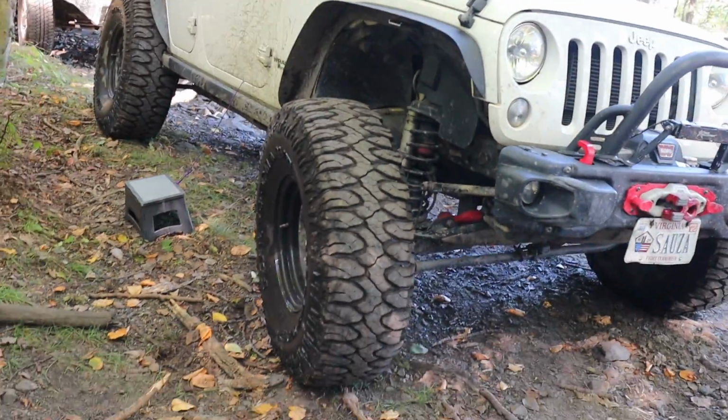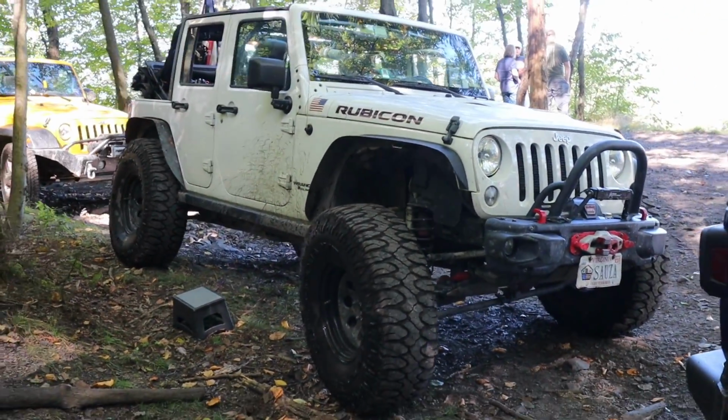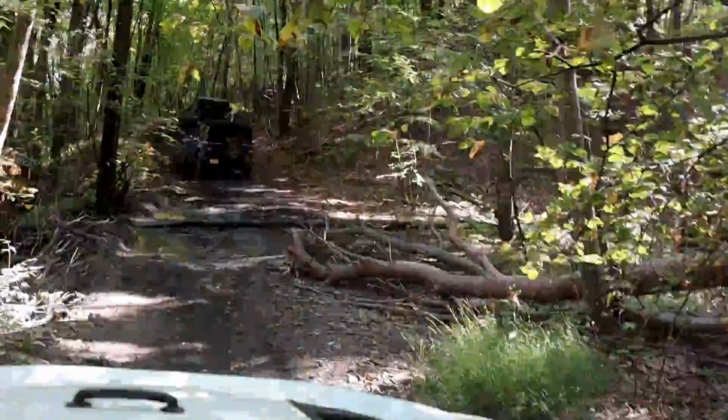Yeah, I have a little step stool for Kimberly, so it's a little bit easier to get in, especially when I'm off canter a little bit like that on the 40s. It's actually a pretty big jump. So here we are again. We're gonna get going again.